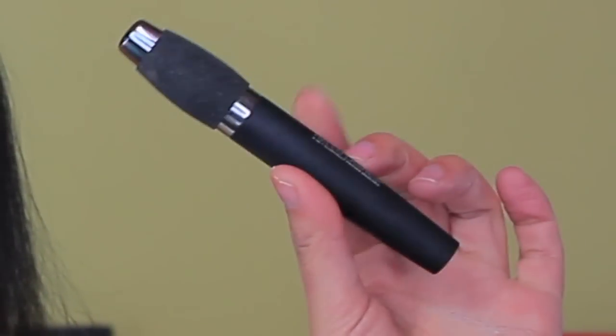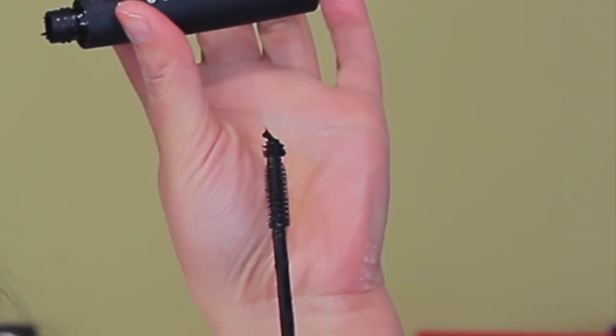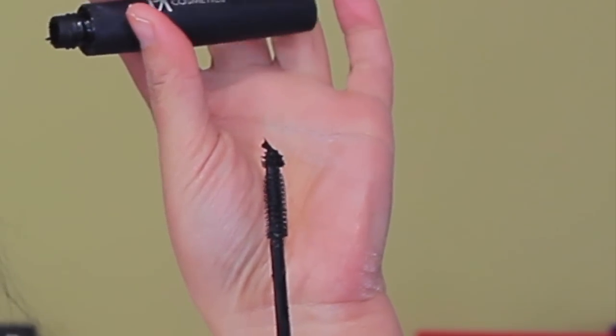Now, the next product is something that I already have here, and I was saving for this video, at least the first one I was. This is the Hello Lashes mascara by IT Cosmetics. I love IT Cosmetics, but this mascara doesn't work for me. It's probably because the bristles are kind of separated, and they have a big gap in between them for my lashes. Maybe it's not a big gap for yours, but for mine it's just too big.